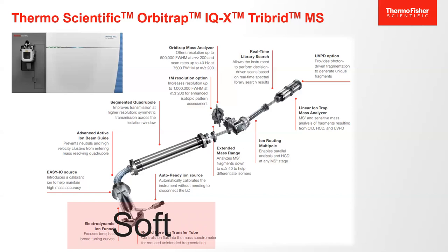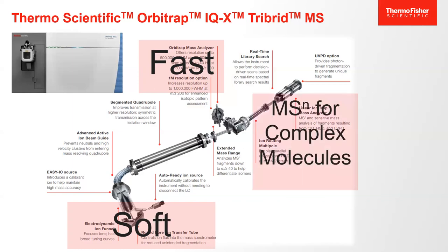It's very hard when you take a small molecule and you accidentally crack it into two pieces. And now you're not sure if you're looking at two smalls or one big. It makes your life a little more difficult. It is extremely fast, okay? Like the Explorers, it's got the high-end Orbi for the fastest possible scan speeds at a given resolution. It has the ion trap for doing MS to the N for complex molecules.